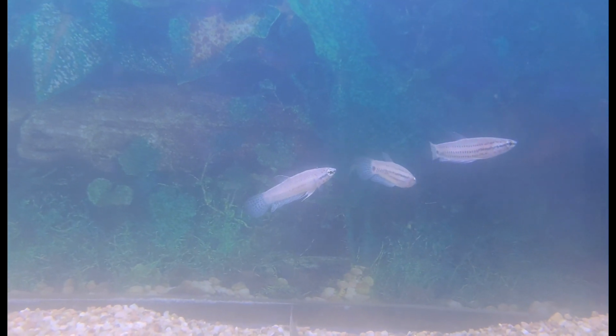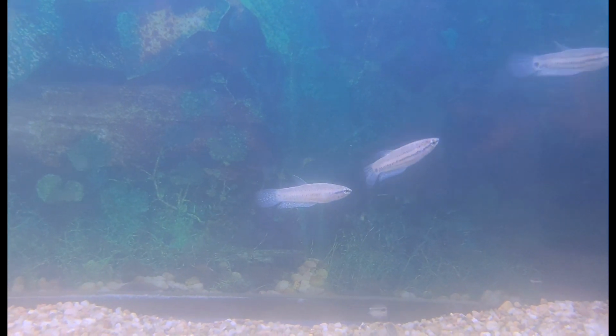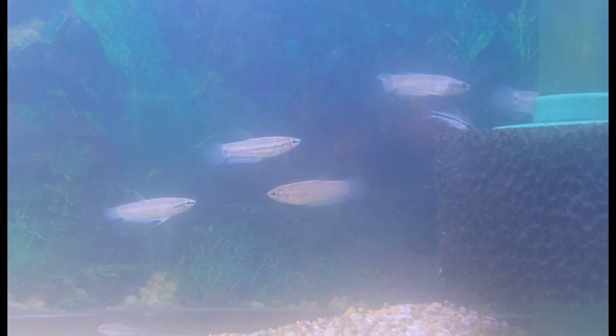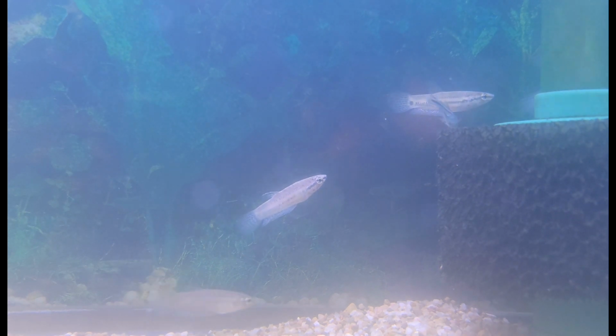But what if I told you that still wasn't the fish I talked about? That still wasn't the incredibly rare and amazing animal that made me rush over here. Well, I'll stop beating around the bush. It's time to show you guys.